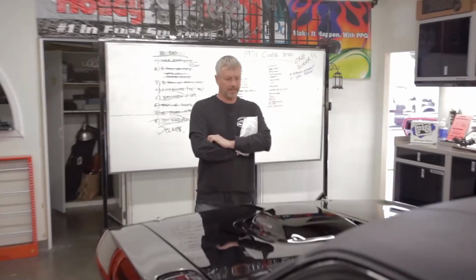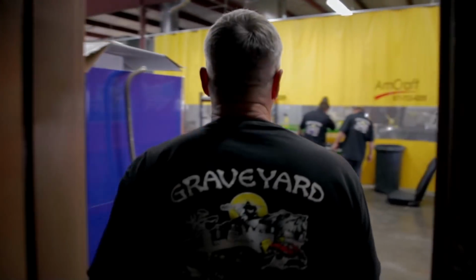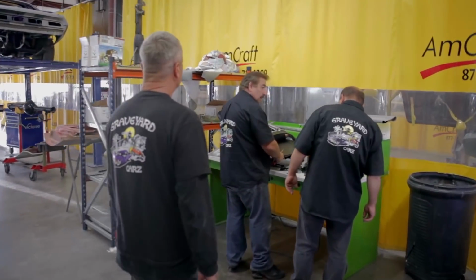Looks pretty good. Not bad. What I was going to say is, I think you set that. Once you figure out how far it has to go down to hit the latch.